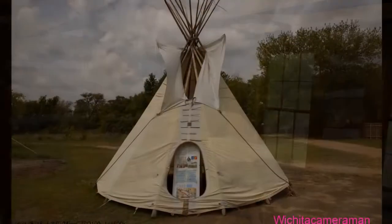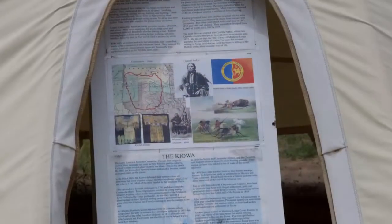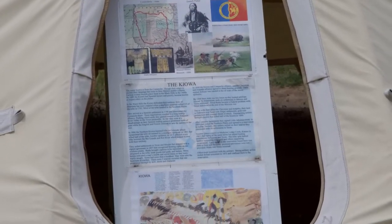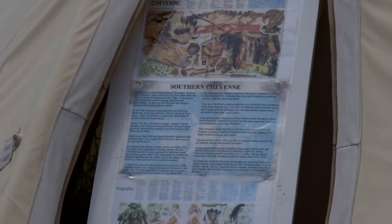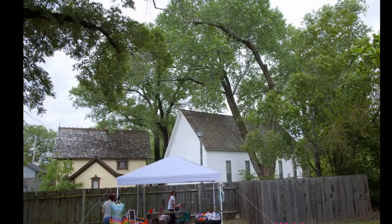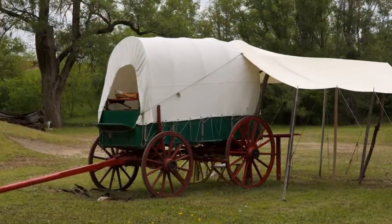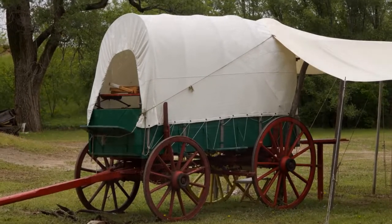And then there are a few more tents here you see with the emblems on them. This is a Kiowa tent here, and the next one is a Southern Cheyenne tent. The two tents are close together there, so maybe a little bit too tense, but there you go. There's a covered wagon, showing the shade from the sun there, the awning.